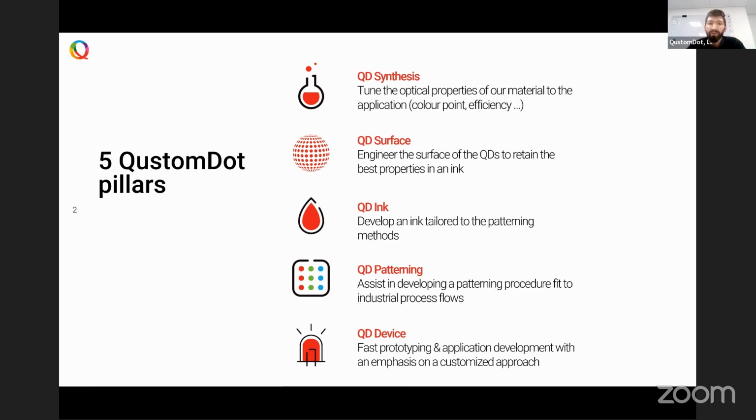So the next step of ours is to formulate a quantum dot ink tailored to industrial printing methods. And then we assist our customers in developing a process flow, a patterning process flow, to help them integrate it into their processes, and then also help with device engineering to get the most out of quantum dot color conversion. I hope with that I do answer the question. In the end, our product is a quantum dot ink that is specifically fit for a special process flow of the customer, that they can buy in larger quantities and plug into their production process.